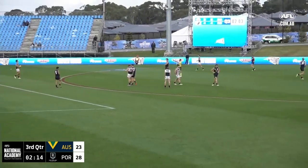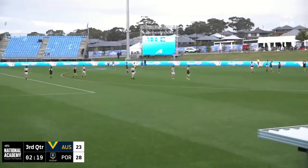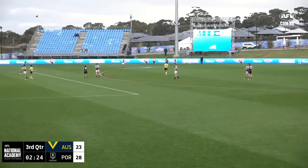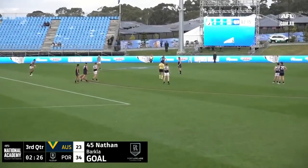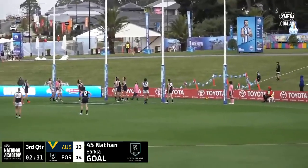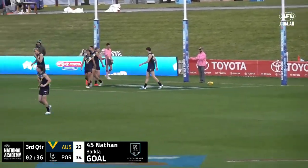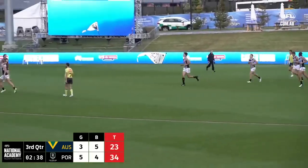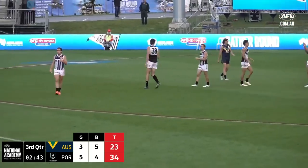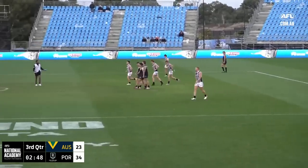So as was mentioned on a couple of occasions in the first half, all 4 goals for Port Adelaide so far today belong to Ollie Lord. And they have missed their fair share of opportunities as well. Right now, all eyes on Nathan Barkler. The kick looks pretty good. It is. Early goal in the third quarter for Port Adelaide. Their lead is now 11 points.